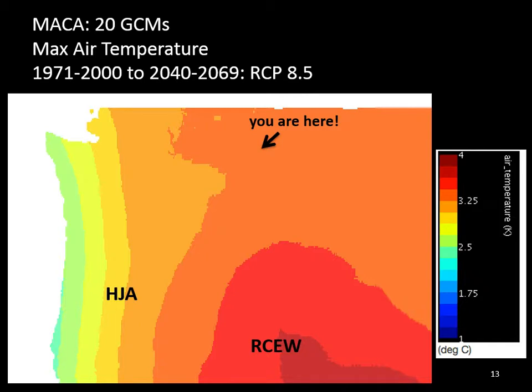I just want to show how it differs between H.J. Andrews and Reynolds Creek. And so we can see here that H.J. Andrews, again this is just annual max temperature, warms about 2.9 degrees centigrade. Reynolds Creek is projected to warm a little bit more, upwards of 3.4 centigrade. So that's one difference between the 2 watersheds in the future, potentially.